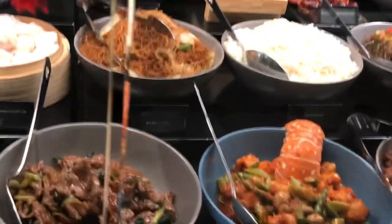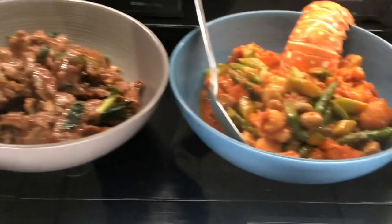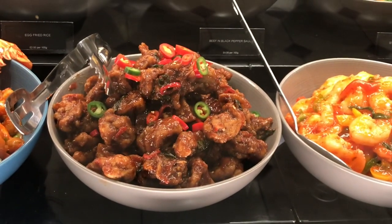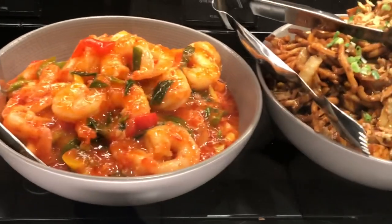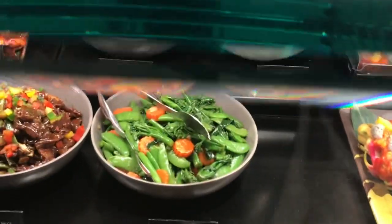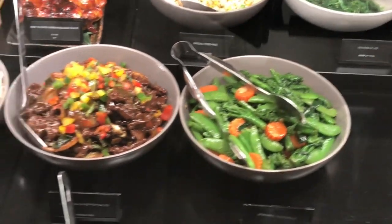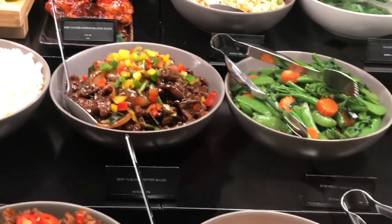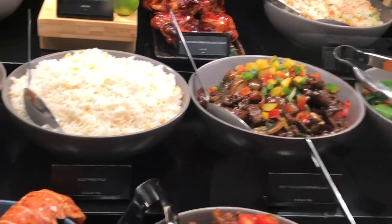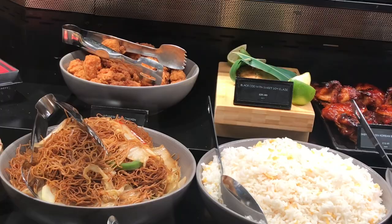So here are the food you can see in Chaisan counter. Stir fried lamb, Korean lobster, chili basil chicken. This is the most popular one. They love chili. Stir fried prawn, and then black pepper udon. They also have stir fried vegetable, which is so crunchy, and then the beef in black pepper sauce, the rice, the egg fried rice, the vegetable rice noodles, and my favorite Japanese fried chicken.